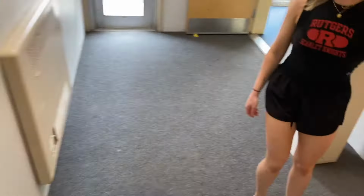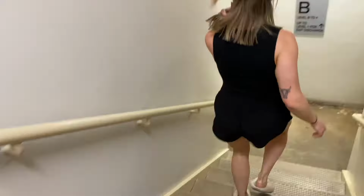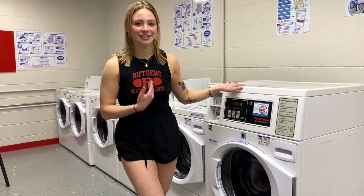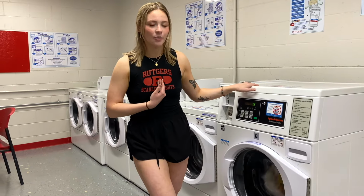There is an elevator. Welcome to the laundry room. It's in the basement. We're lucky we just had to walk down one flight of stairs, but definitely I recommend the backpack. And then something that we were both really concerned about when we were moving in was, we both know how to do laundry. It was just gonna be so weird when we got here.